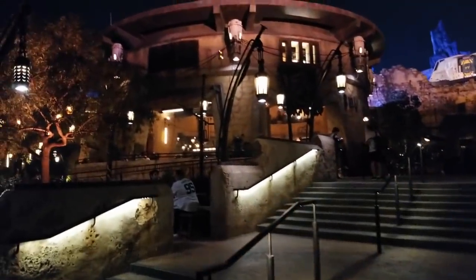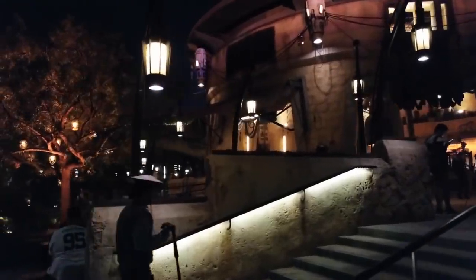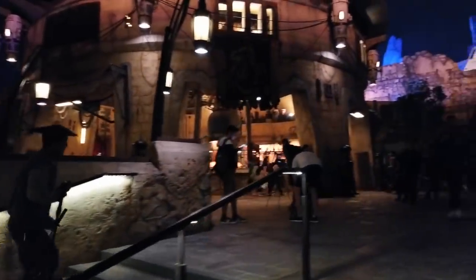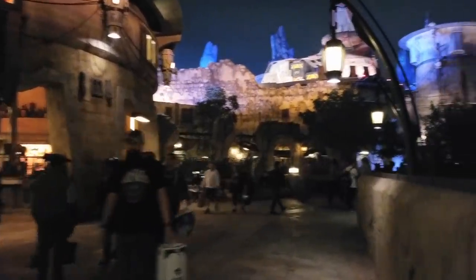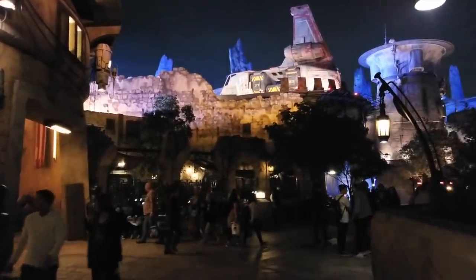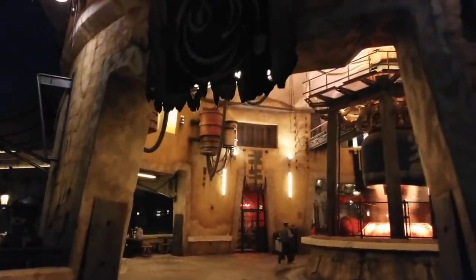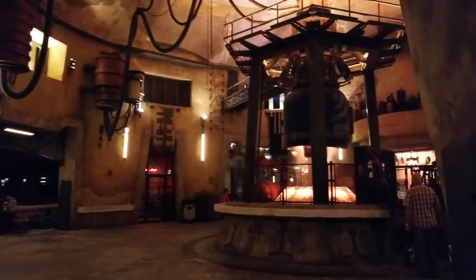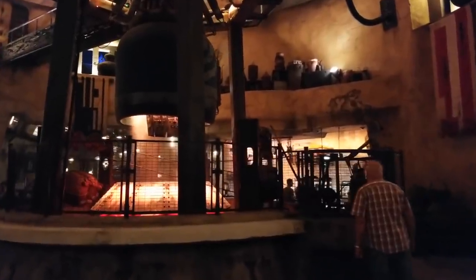Right there is Ronto Roasters. This is a more interesting path to take, so we're gonna go up this way instead of down there around to the left. That just kind of goes alongside of the marketplace area. Going through Ronto Roasters is the way to get into it. Straight ahead there, that is Docking Bay 7 again. You can tell Docking Bay 7 because it has that shuttle on top of it right there. Ronto Roasters. That droid's still working hard, man.